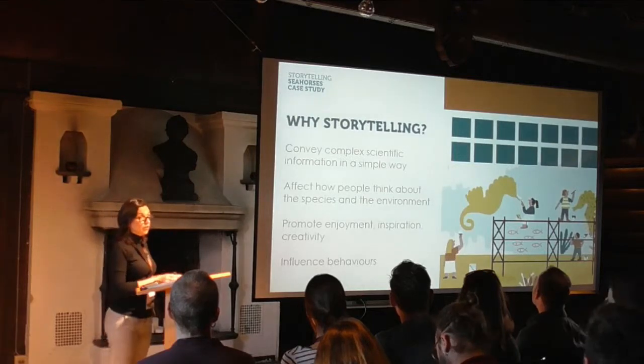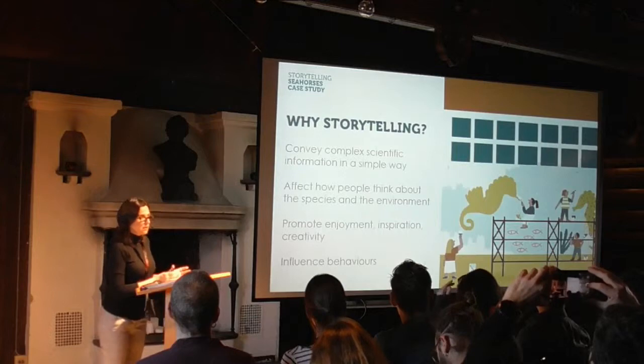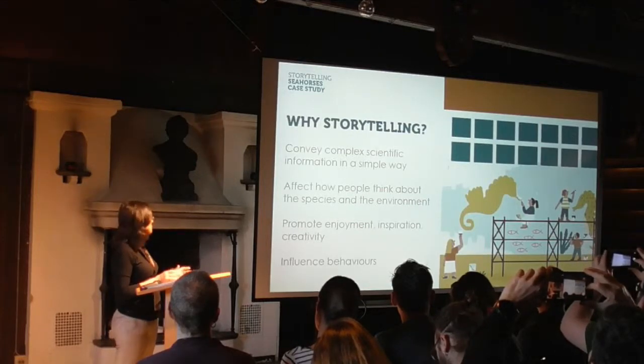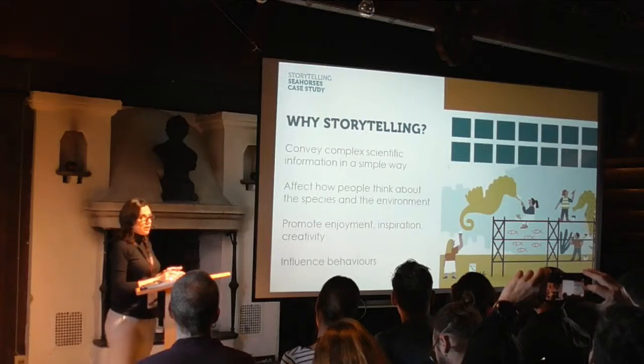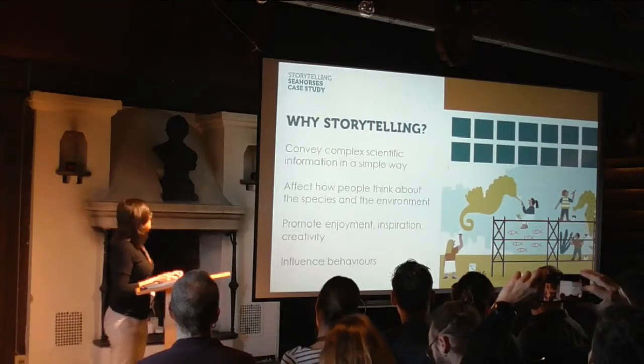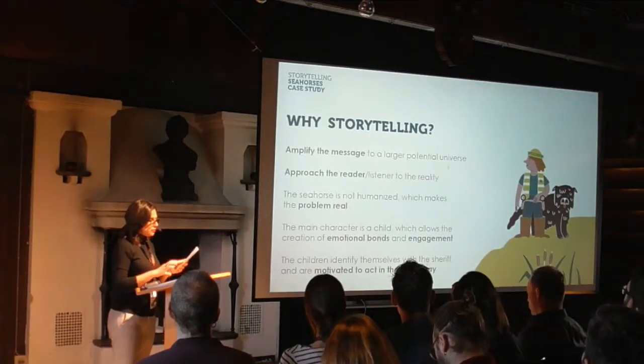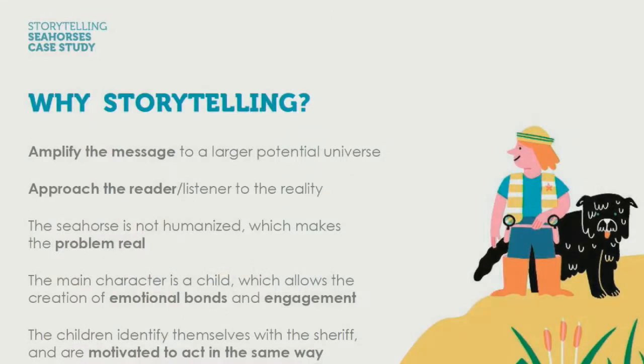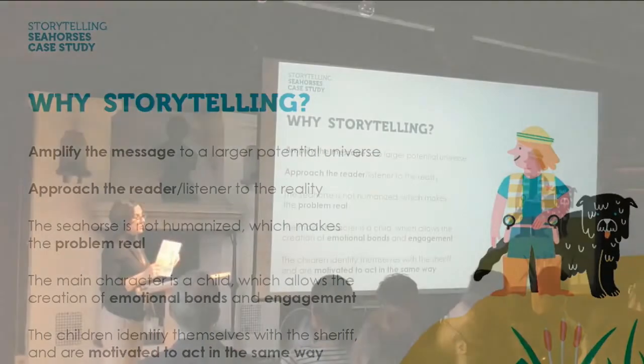So why did we use storytelling? Because it's an easy way to convey difficult or complex information, because it affects how people think about the species and the environment, and because it promotes enjoyment, inspiration and creativity, and we know that influences behaviors. So we had a children's writer and illustrator do the book. We gave a briefing of what we wanted in the book. We thought that this was an excellent opportunity to amplify the message, because the book is offered to the kids and they take it home. Most probably, they will ask their parents to read it to them. So we have two more people engaged, and maybe the grandparents, and maybe the brothers and sisters.